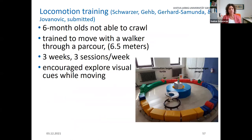So we developed, for example, locomotion training with infants who were not able to crawl and trained them to move with a walker through this kind of parkour. And we trained them only 3 weeks, 3 sessions per week. And we trained them to walk through it and also to look at different visual stimuli.